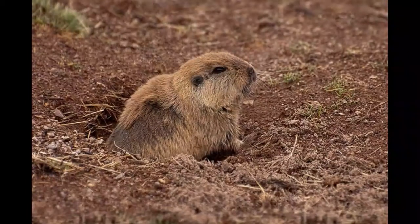Tuco-tuco has a cylindrical body and short, strong legs. Their eyes and ears are very small. Forelimbs are shorter than hind limbs. Forelimbs are equipped with sharp claws that are used for digging. Hind legs are covered with bristles that look like a comb.